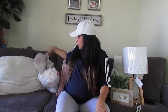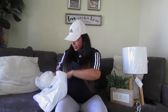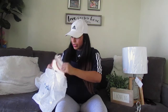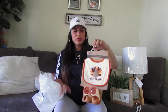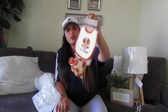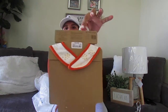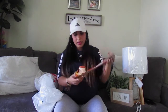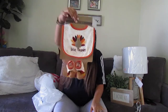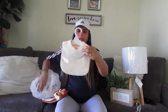And well, another thing that I got on Marshall's, but it's not home decor related, but I just want to show it to you guys. If you know someone that is gonna have a baby pretty soon, or has a baby, I think these ones are so cute for, you know, a photo shoot or something like that. And it was only $4.99. So this one I'm gonna be using for Thanksgiving, for her photo shoot for Thanksgiving, and this one for the first Halloween.